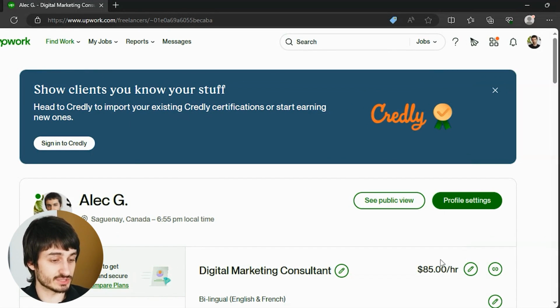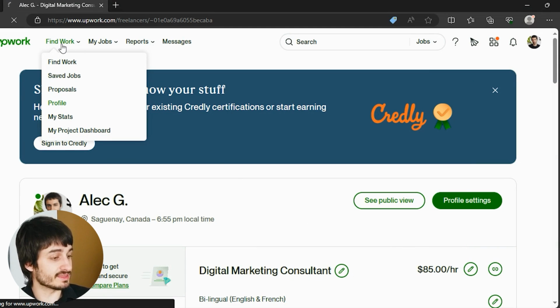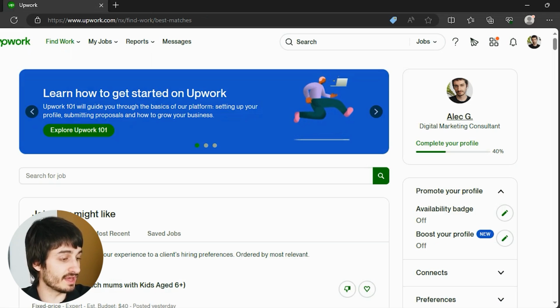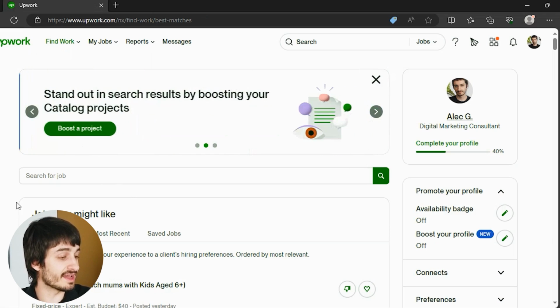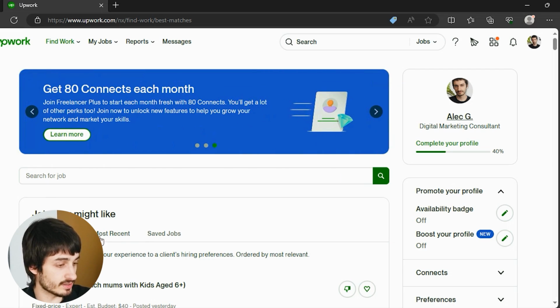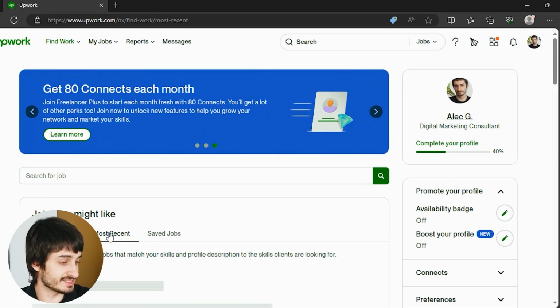Instead, what I recommend is the strategy I'm about to share with you on my computer right here. So on your Upwork dashboard, once you're connected, you'll see at the top left of the screen there's this button called Find Work. Click that, and you're going to be taken to this page. You'll notice there's this section at the bottom left, jobs you might like. You're going to see it's right now put on best matches. You want to click on most recent, the second tab inside that section.